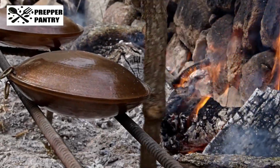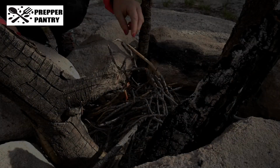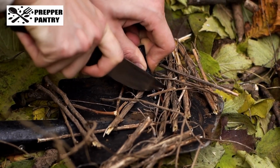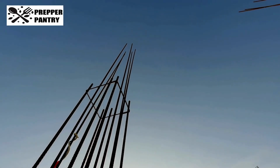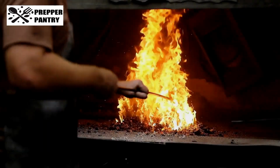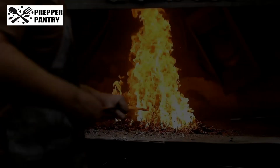One of the most reliable fire-starting tools you can add to your kit is a ferrocerium rod, often referred to as a ferro rod. Unlike matches, these rods work in almost any condition: rain, snow, wind, you name it. With just a strike, you can generate thousands of high-temperature sparks that can ignite tinder in seconds. It's lightweight, incredibly durable, and outlasts traditional fire-starting methods by hundreds, if not thousands, of uses.